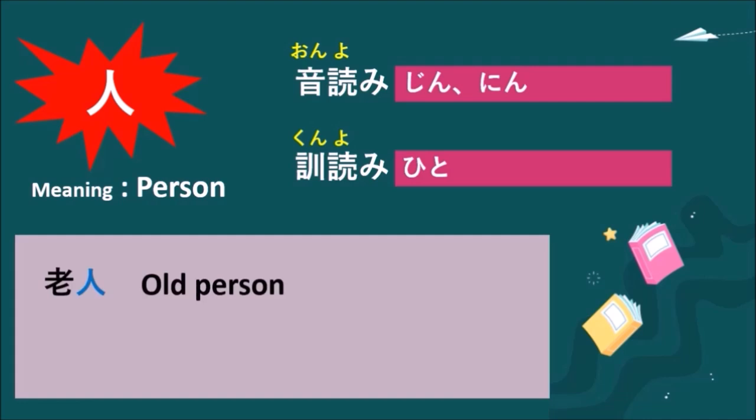Own person. How do you read this word? Rojin. Rojin means own person. Life. How do you read this word? Jinsei. Jinsei means life. Popularity. How do you read this word? Ninki. Ninki means popularity.